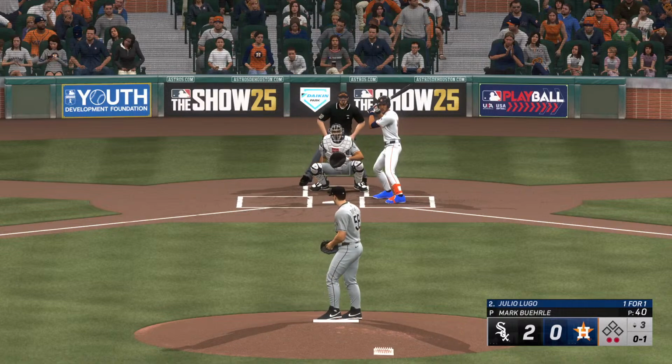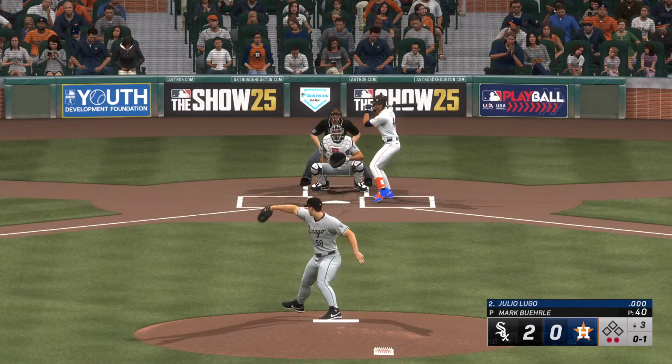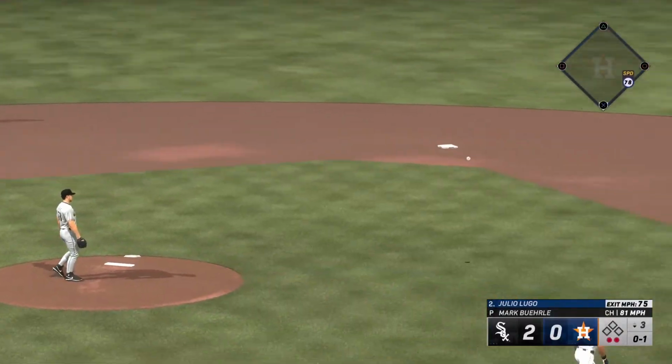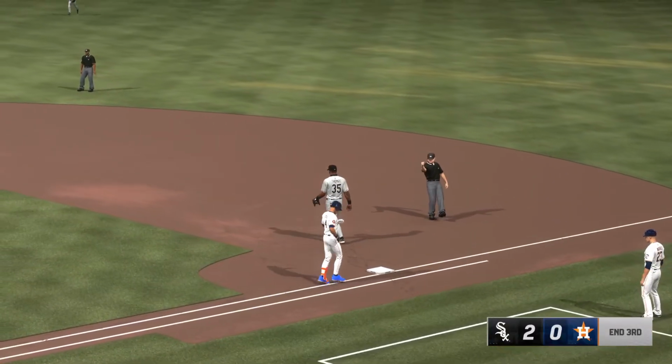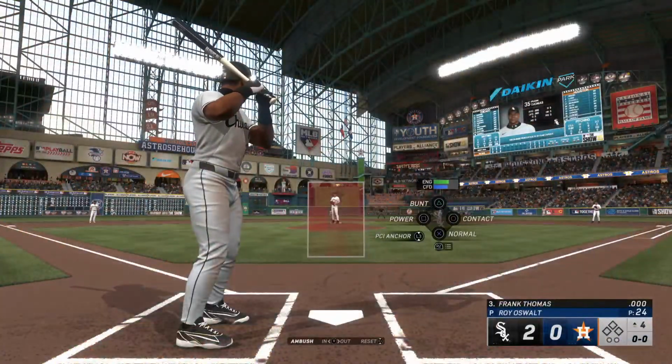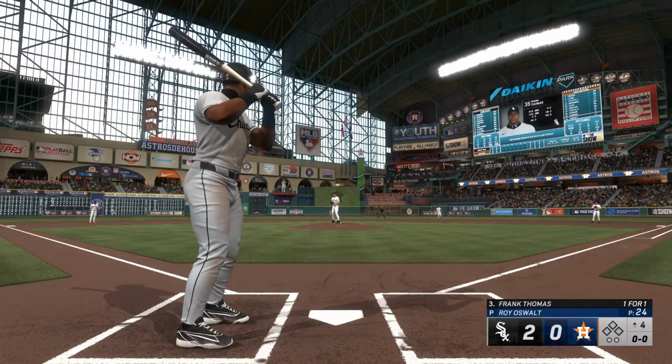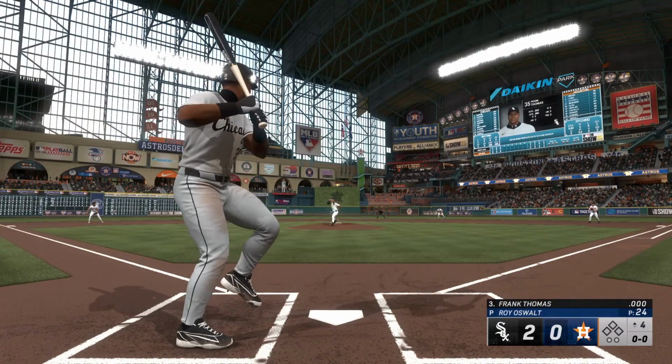Luka batting for the 2nd time, and that's strike 1. That's to 3rd. Got him. That's the inning. That's an out. And we're back in the 4th. And now the first baseman, Frank Thomas. 1 for 1 with a single and a run scored so far.